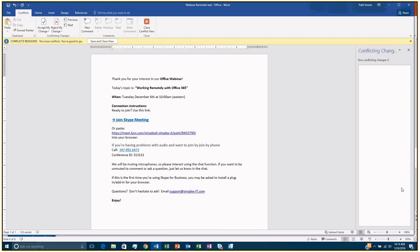That's always the number one question I get when we're talking about working with co-authoring: what if somebody changes one thing, especially in Excel. There's always those few cells that are the ones that we update. So, what if somebody changes that and somebody else changes it before I have a chance to see it?